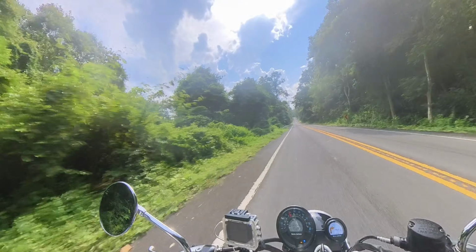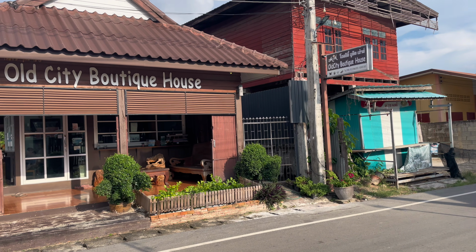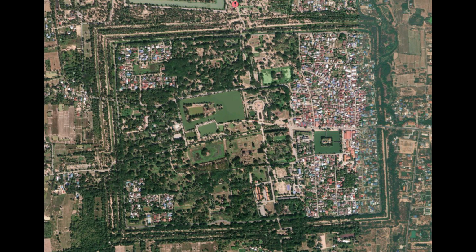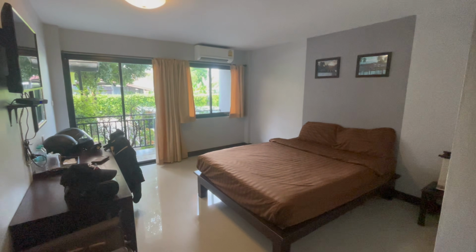As luck would have it, we discovered the Old City Boutique Hotel, just minutes away from the historical park by foot. It's absolutely perfect. A solid 10 out of 10 for location, but only about a 5 out of 10 for room function and cleanliness.